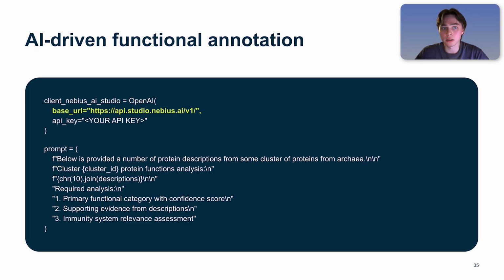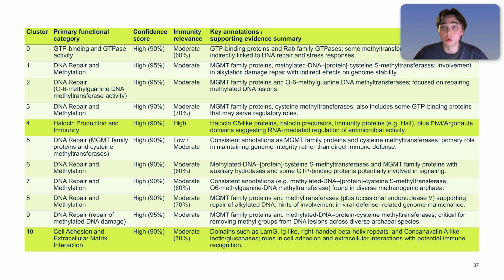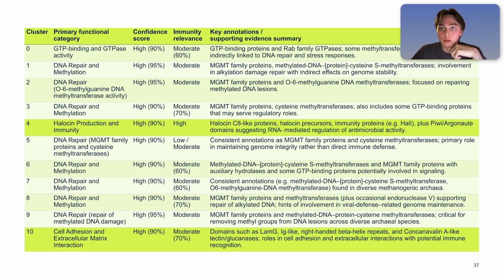To perform downstream analysis, I utilized Nebius AI Studio for running a DeepSeek model, with the prompt that you can observe on the slide. I asked the DeepSeek V3 model to summarize the proteins within each cluster. Most of the clusters are MGMT family proteins that are not of interest for us, but specifically the fourth cluster, which is the most unannotated, as well as the 10th, might be something interesting.